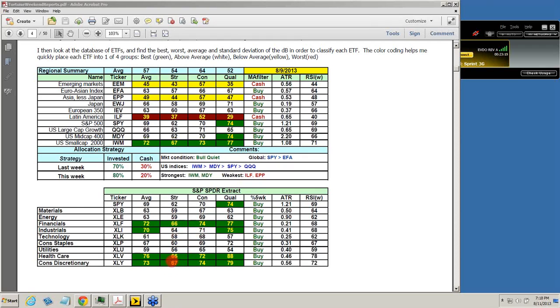Inside the sector spider extract here, the strength is really still financials, healthcare, and discretionary, which have been the long-term leaders over the 6 months.